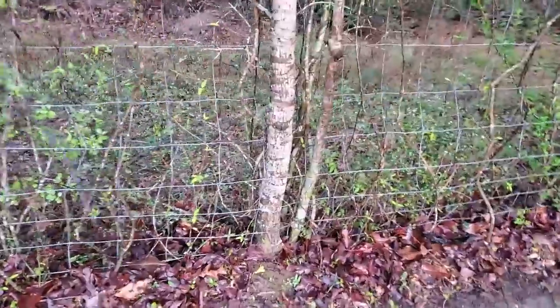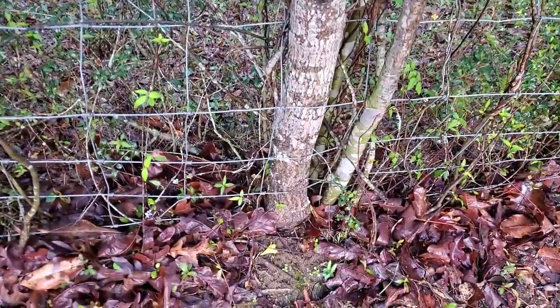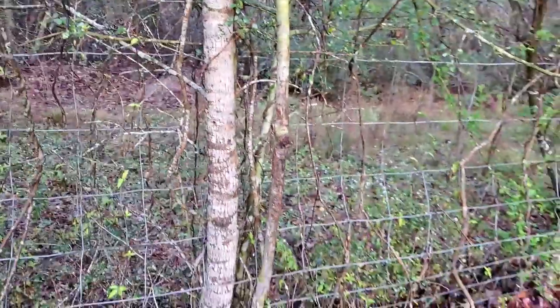We got poison ivy. You see this? Yeah, I can't touch that. You see this? It starts at the bottom, comes through the fence, and comes out this side, so that has to all be cut out.